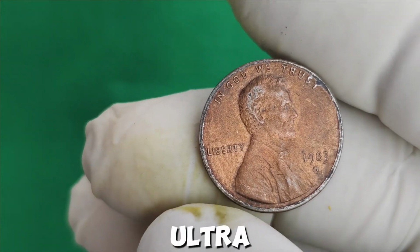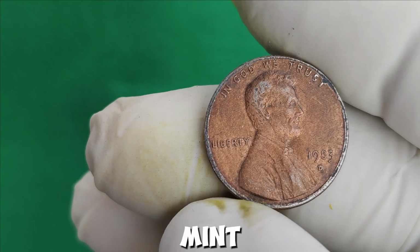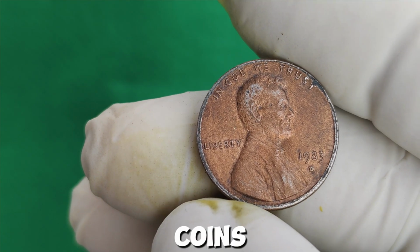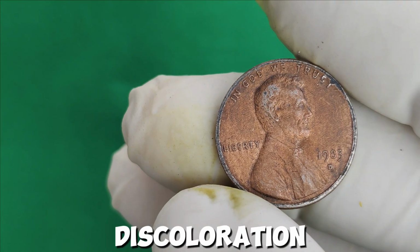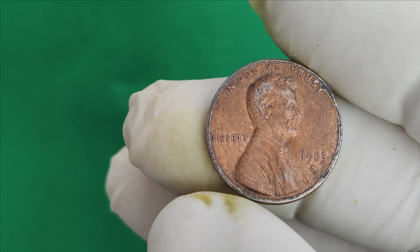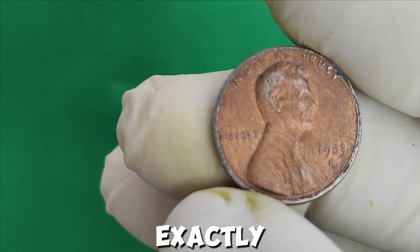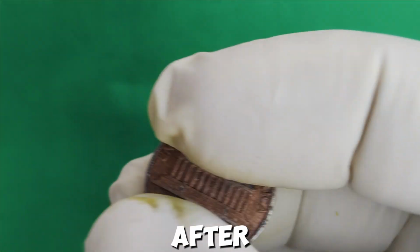The term ultra red is used in numismatics to describe a coin with pristine, original mint luster. These coins have avoided tarnishing, discoloration, and the typical wear and tear that occurs over time. A coin in this condition can be considered nearly flawless, and that's exactly what collectors are after.